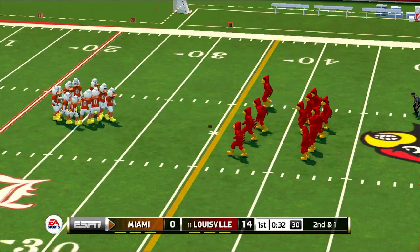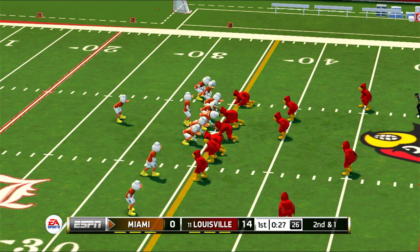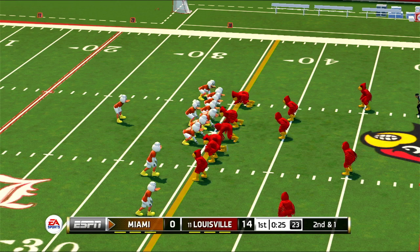Short yardage situation here. Second down and 1. Four down. Choose the mic. Ready. Green 19. Check. Eagle. Hut.